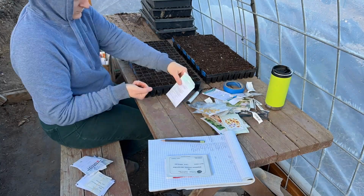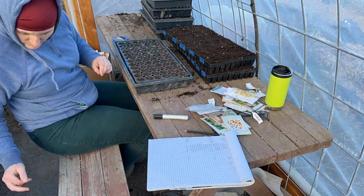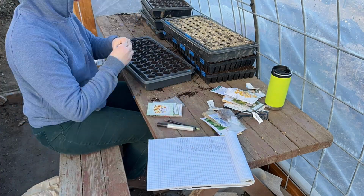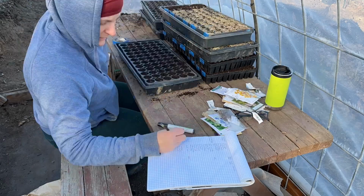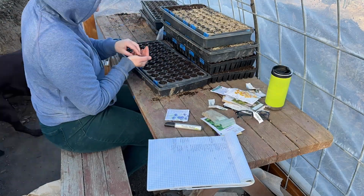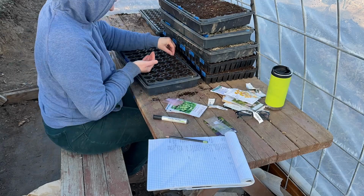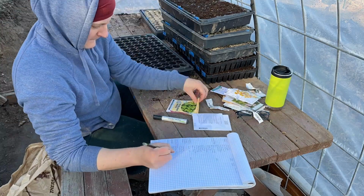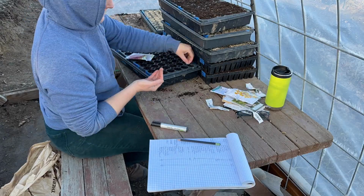I don't really love having all these different kinds of inputs in seed starting, so I'm trying to narrow it down where I can, but it is handy to have while I have it. So using that up, and there we go. We're almost on the last tray. I think all told, there's about 1,600 cells that got planted. So if 80% of those make it, that'll be a whole lot of flowers and lettuce.